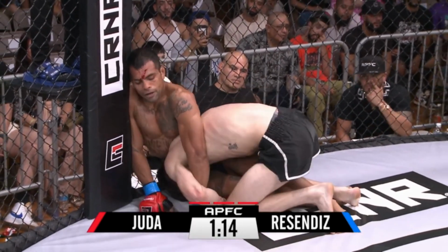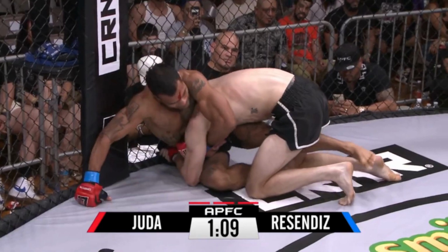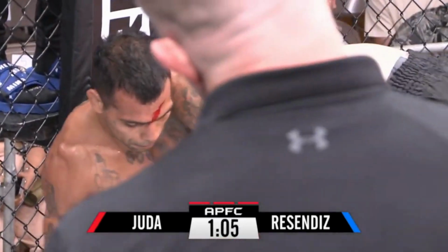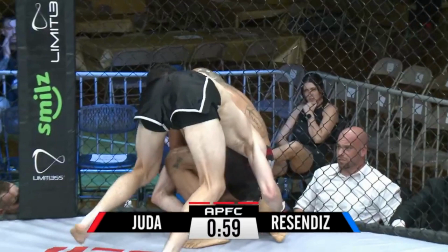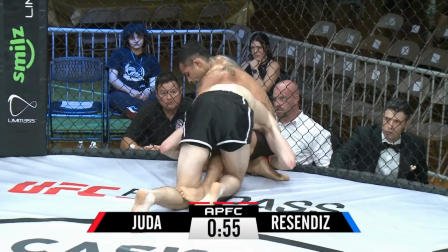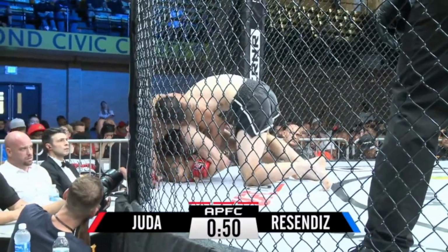Jacob Juda deep in on the grappling assault here, and that is a nice laceration right in the middle of the forehead of Juan Resendiz. Yeah, Juda does a really good job of that double leg right now, but he's still keeping him on the fence. You need to pull Resendiz off the fence, get him in the open ring, and control him from right there. Resendiz does a very good job of using the cage as a third leg to get up or defend takedowns. Jason Anik, final minute here. Juda deep in on the assault.